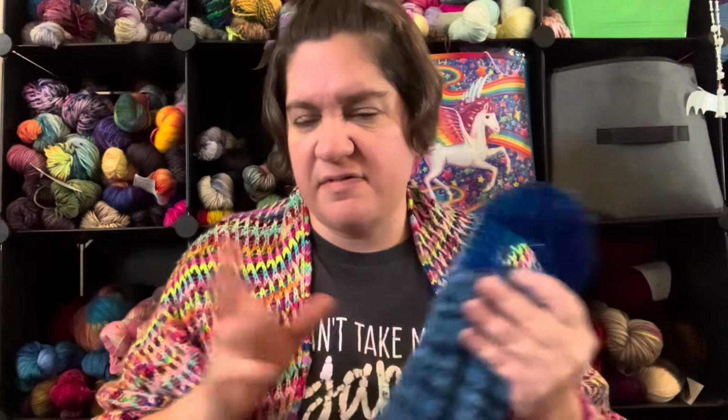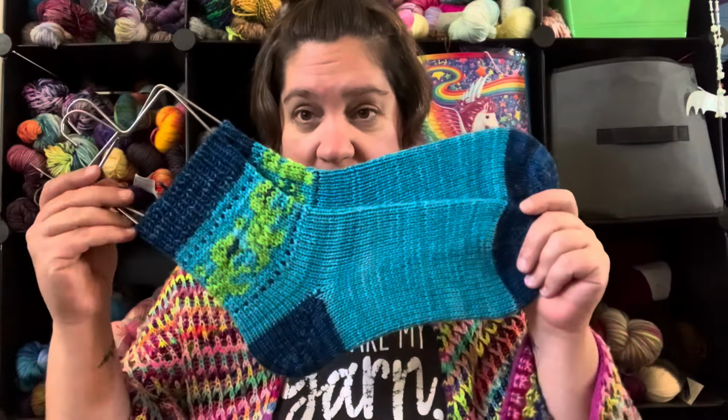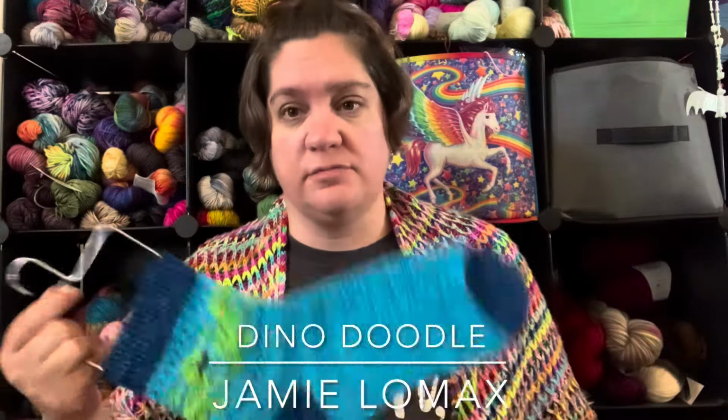Except they might be too big, but they'll still keep the person's foot warm. Even if they're too big, it'll be fine. But I finished those this week. Speaking of socks, I finished the Dino Doodle socks. Haha. These I do have to block because of the color work.